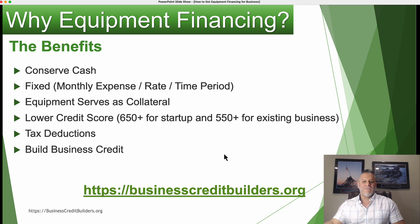So that's another benefit. You have special tax deductions you can use with equipment financing, such as depreciation, etc. But that's something obviously you want to consult with your CPA on. Also, you can build business credit when you get equipment financing in your company's name. So these are the benefits.